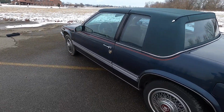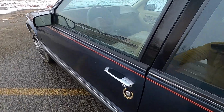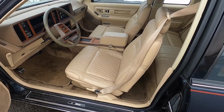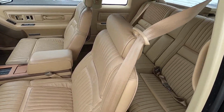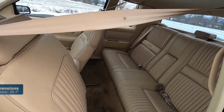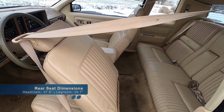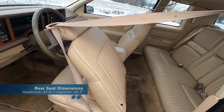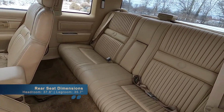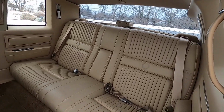All right, let's take a look at that rear seat now. We're going to go ahead and open up the door again. Getting into the rear seat is actually very easy due to the fact that the seat belts actually extend up into the ceiling, so they actually do make kind of a door. Go ahead and move the seat forward a little bit here. And of course you have passenger assist handles here.